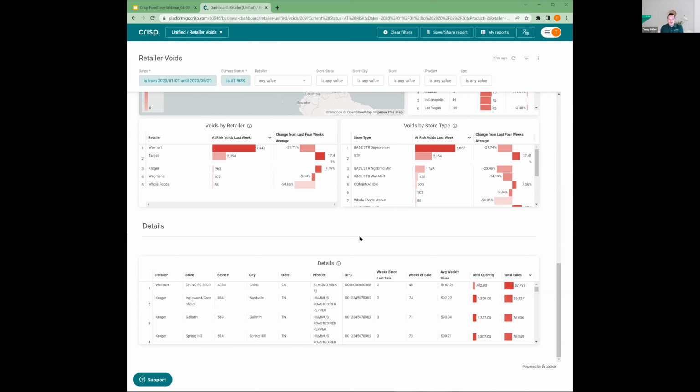Now, we definitely have some customers that will take this data and pair it up with that, where they can pull it out of the platform and understand as a whole what their overall inventory looks like across all of the chains, channels, and networks that they have.